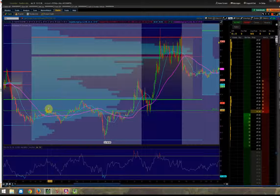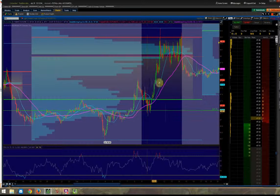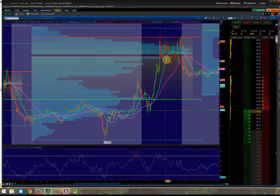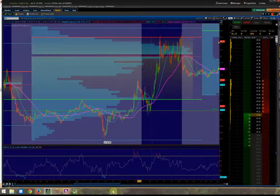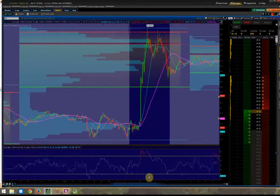Look at that, 47.15, shot below it, bounced, shot below it, broke it, tried to bounce, broke below it, bounced right up to the 47.15. Look at that, how close that is. Bam, bam, bam. Finally broke above it, came down, tested one more time, and then zoom, shot up from there, right? So what's going to happen when it tests it for the first time after a couple of days, right? End of the week, comes down, tests that area again.